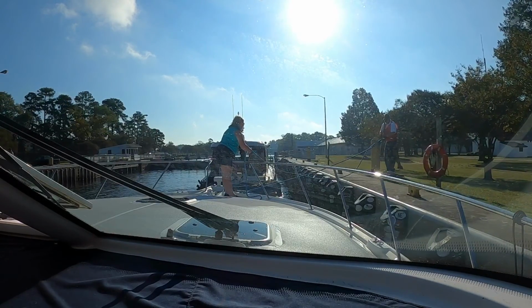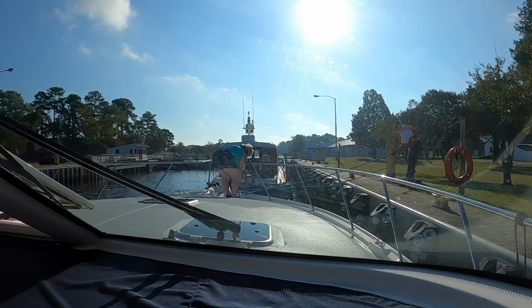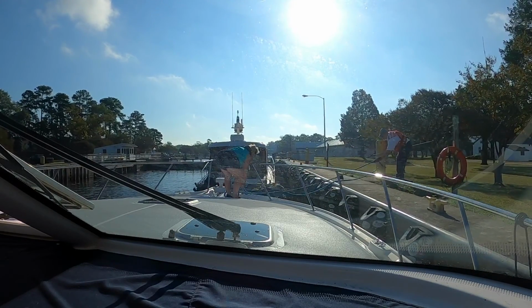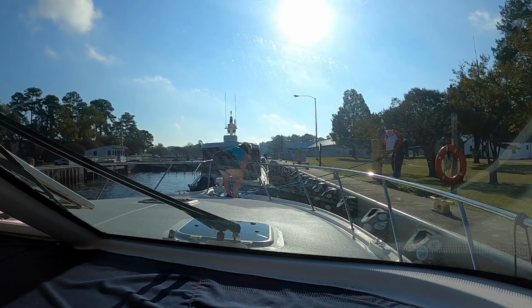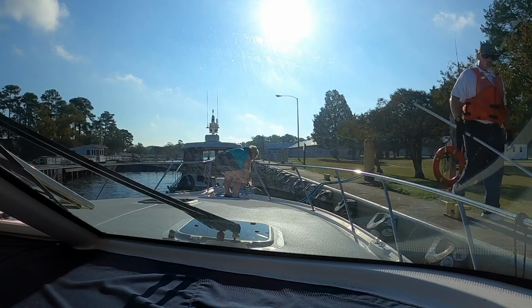Skipper, if you would, put some fenders over on your port side. Have two extra long lines, one port, one aft, and I'll give you a hand tying up all the way forward. You want us on the port? Yes, lats up.